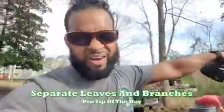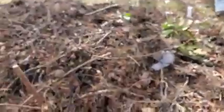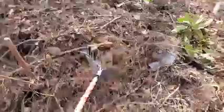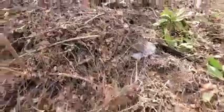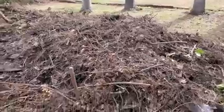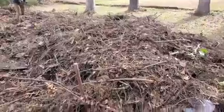Pro tip. Just thought about this off the top. If you're doing big yard cleanup like this, or I should say, if you're doing it for yourself, try your best to separate the leaves from the sticks. Because when this stuff is compiled like this, see that? It's really hard to even rake it. So if you are doing something like this, instead of putting it in a big old pile, try your best to separate the branches and the leaves.